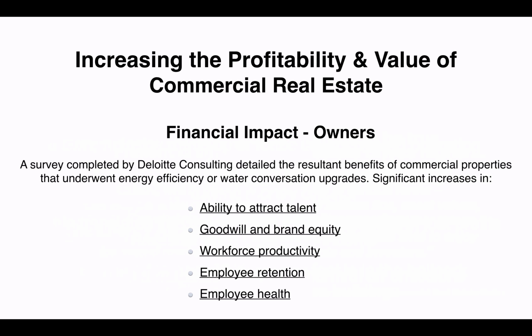Deloitte Consulting also published a report that talks about the benefits of commercial properties that underwent energy efficiency or water conservation upgrades. They saw significant increases in, first of all, the ability to attract talent. This is becoming especially important with the younger generation. People want to work for a company that's green and environmentally conscious. Second of all, it adds to the goodwill and brand equity of the company itself. Third, it improves workforce productivity and also employee retention and employee health.